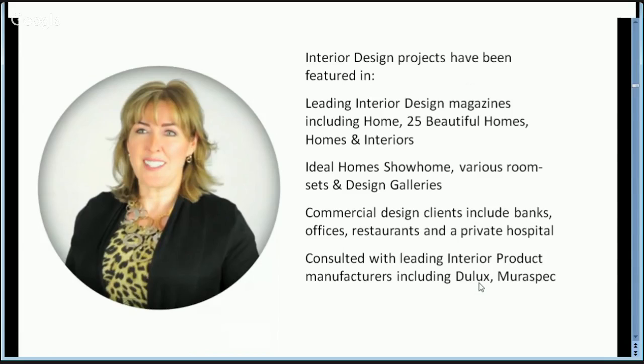That's more the work that I currently do. I've had to slow down in the last few years. There's just not enough hours in the day, and I'm getting a little bit older. So I do a lot of consulting now at the moment. It still is in interior design, but it's mainly working with interior design products, manufacturing, and that type of thing.